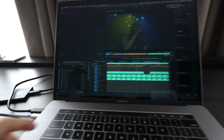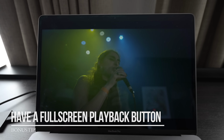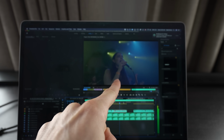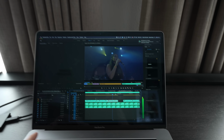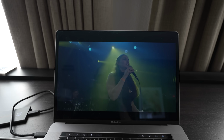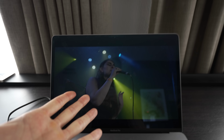And one more bonus tip. You need to have a full screen playback button in your hotkeys so that you can watch the entire film on your entire screen, because no audience member is gonna watch your film in a tiny little box. And also too, you get distracted by the timeline. Whenever you're reviewing your edits, pause, go to full screen, and then watch it like a normal person would be watching the edit. No one is gonna see your film in an edit timeline, so neither should you.